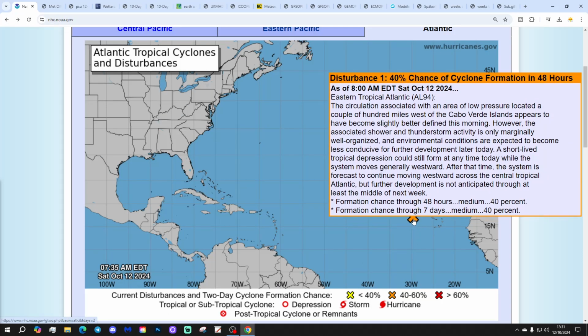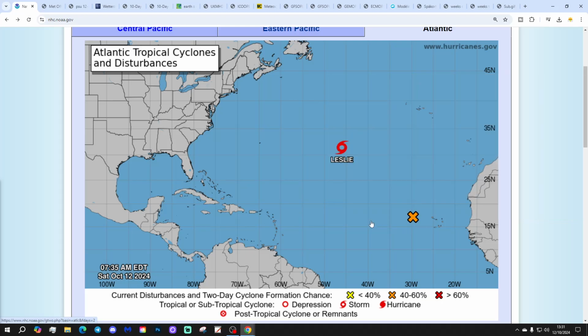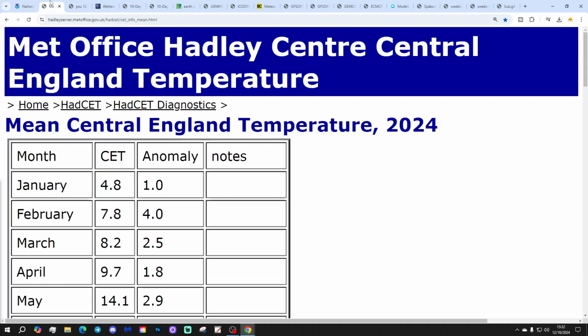And we've also got disturbance one as well. We have a 40% chance of cyclone formation in the next 2 days, and a 40% chance of cyclone formation in the next 7 days. This could become a short-lived tropical storm at some point in the next 24 hours. Overall, it doesn't look like there'll be much development with this, though, up to at least the middle of next week. But we'll keep an eye on it, and it could be one to watch.